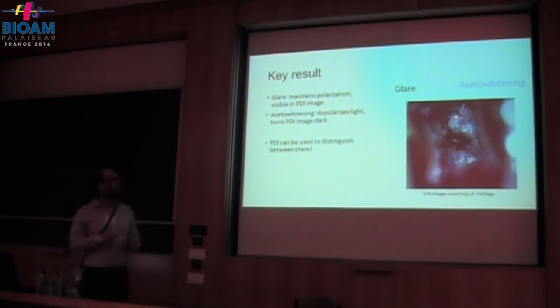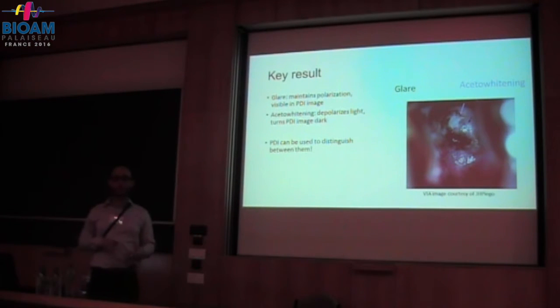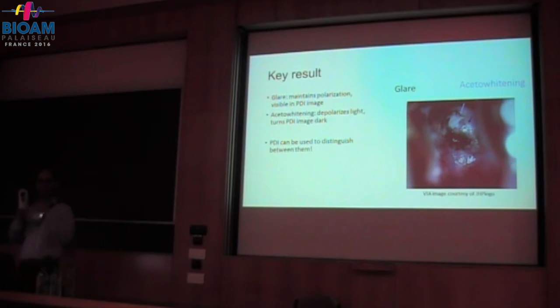So if you look at a cervical image acquired from the field, this one's not ours, but you can see that aceto whitening is a different type of white than the glare. But for a nurse who does not have that much education, oftentimes just a short course beyond high school about how to do this, it's difficult to tell this apart. So the way we envision this is for there to be an additional light source and filter, so that just like you push this button and the image turns green, you'd push a button and you'd see the polarization, the PDI image, and then you could tell if there's an area that they need to treat or not to treat.